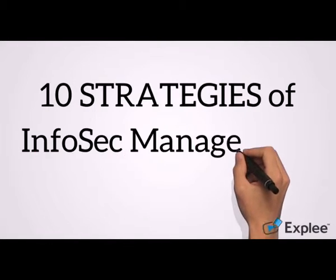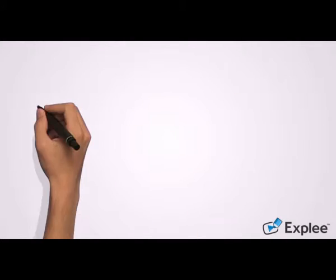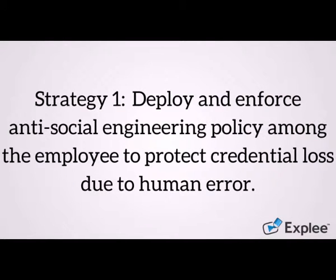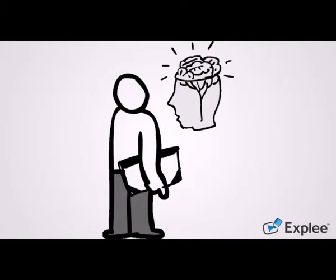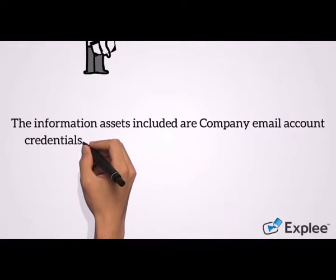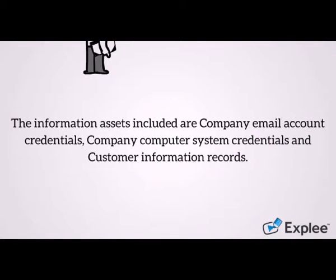10 strategies are proposed to improve information security management of the Port of Singapore Authority. Now let's go through them one by one. The first strategy is to deploy and enforce an anti-social engineering policy among employees to protect against credential loss due to human error. Social engineering, such as email phishing by sending banking scams to exploit the curiosity of victims, is very popular. Human error is the main factor that contributes to this kind of attack. The information assets included are company email account credentials, company computer system credentials and customer information records.